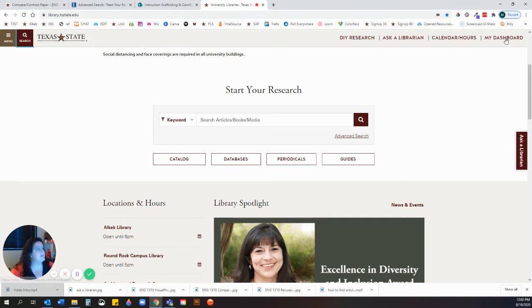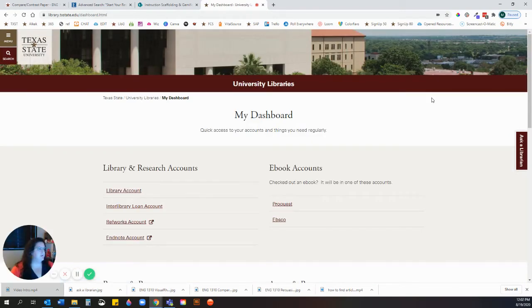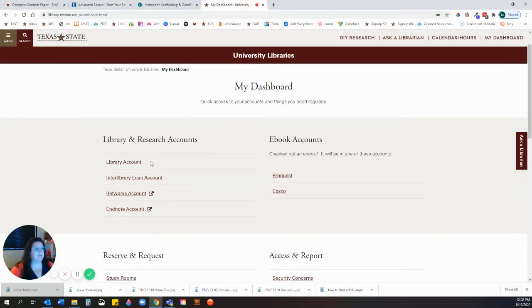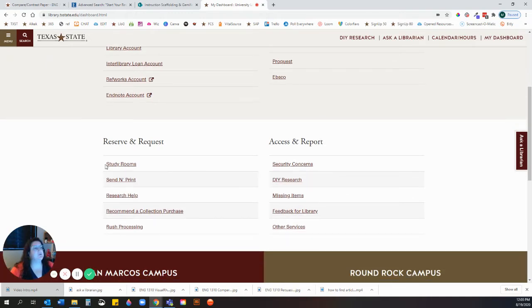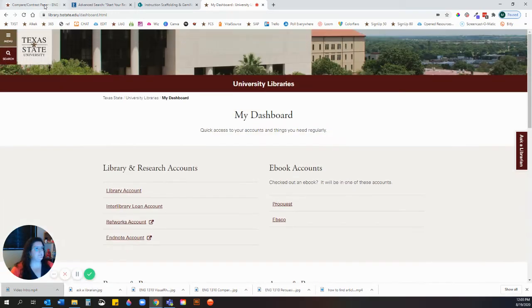You'll also notice My Dashboard. This is all the quick links in one spot. My Dashboard has your library account, anything that you've checked out, ebook accounts that you have. You can reserve study rooms, send in print, get research help, address any security concerns, and other services right from this page.